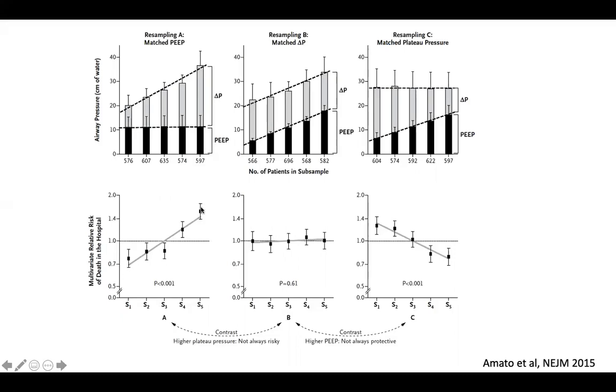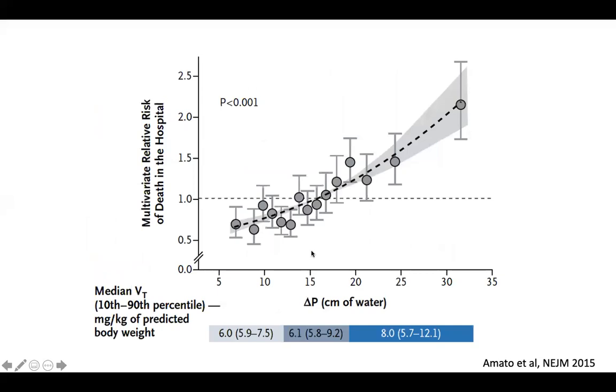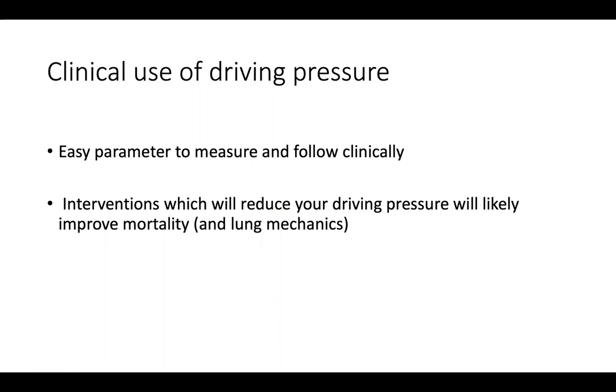So it seems like the most important portion of what will help determine mortality from a ventilator setting standpoint is driving pressure. And again, that is shown by this graph from the same paper, which shows that a driving pressure of about 15 is sort of the inflection point, where above that we have a relative risk of mortality of more than 1. So what we usually go by clinically is to try to limit your driving pressure to less than 15 when ventilating these patients. Clinically, it is an easy parameter to measure, and it's easy to follow.